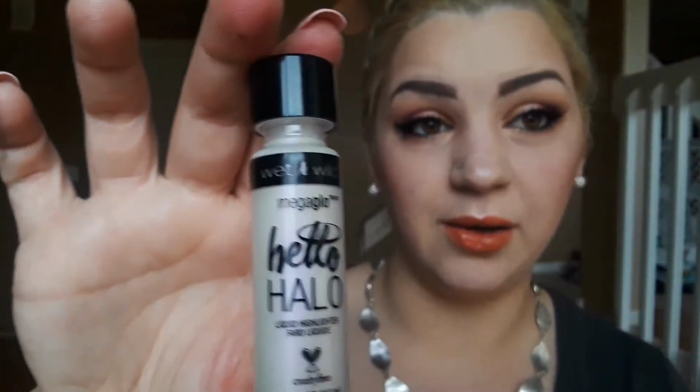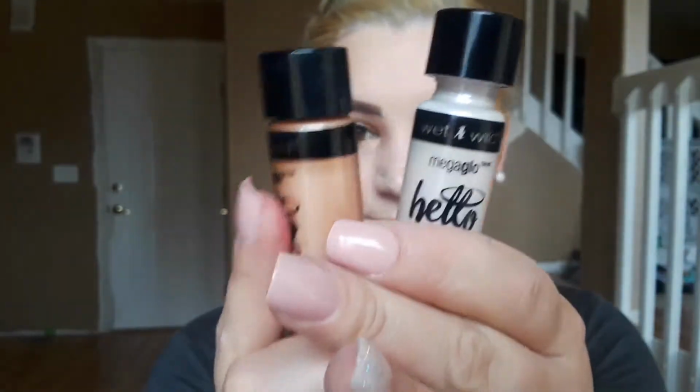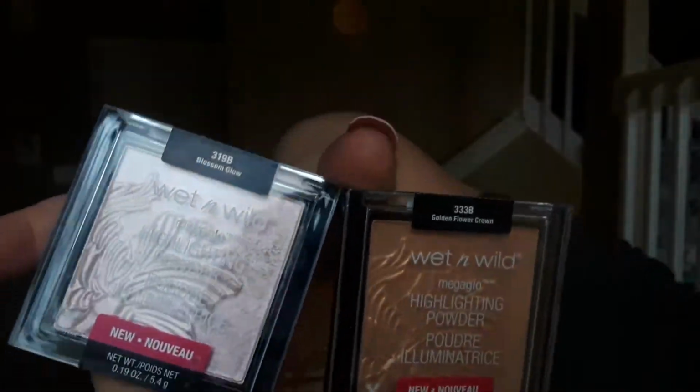I did want to include a couple highlighters that I purchased recently because they are new. They weren't released with the same collection, the Birdie collection, but they are brand new for Wet n Wild. So I got 2 Hello Halo Mega Glow Liquid highlighters. And then I got 2 powder highlighters, also the Wet n Wild Mega Glow. I'm just going to swatch them for you.